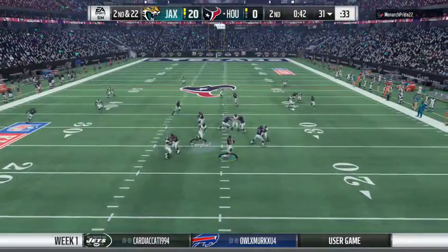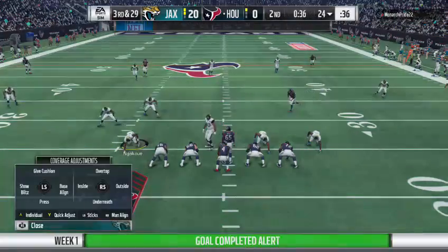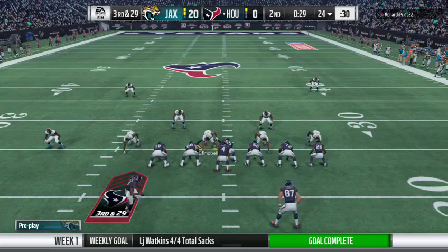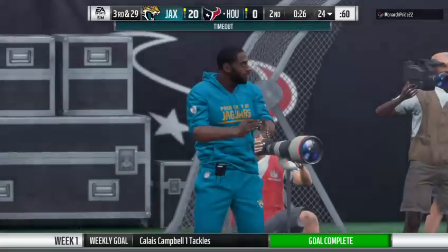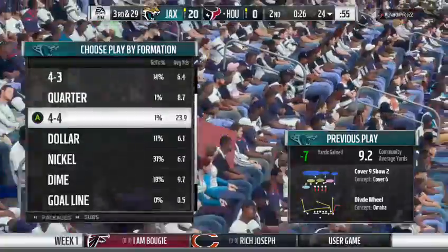To throw on second is Watson, and he's going to go down again. Calais Campbell in there to get him. And this pass rush is strong now. That's sacks on back-to-back plays. And now the Jags are going to signal for another timeout, so that means they're down to one remaining as we head toward halftime.